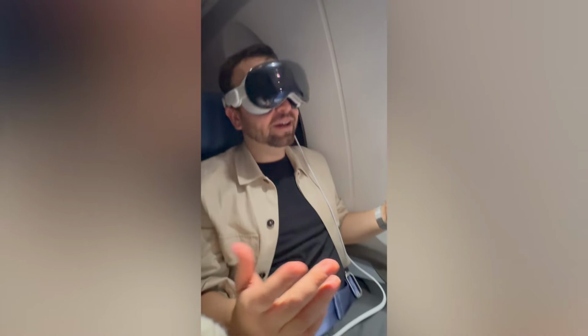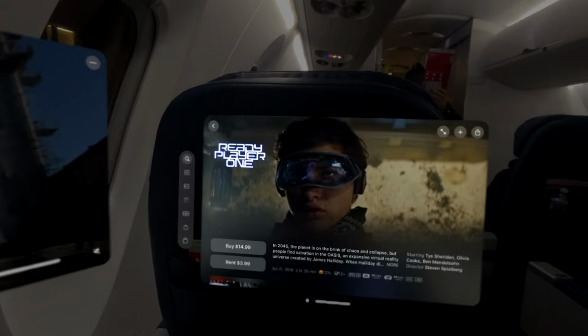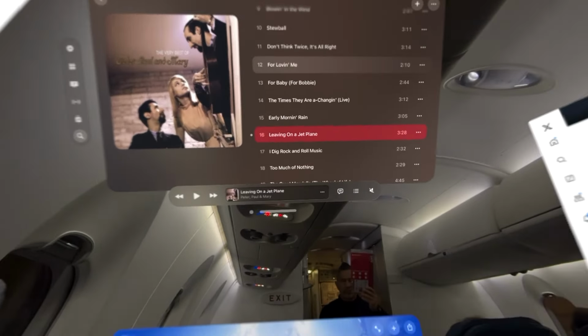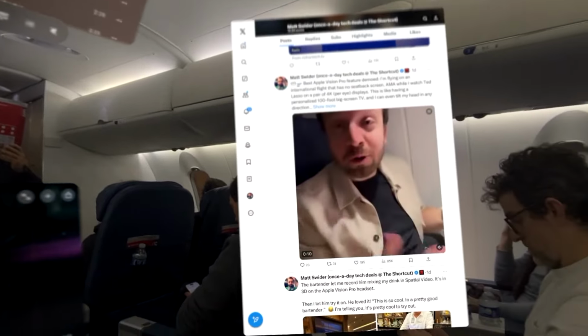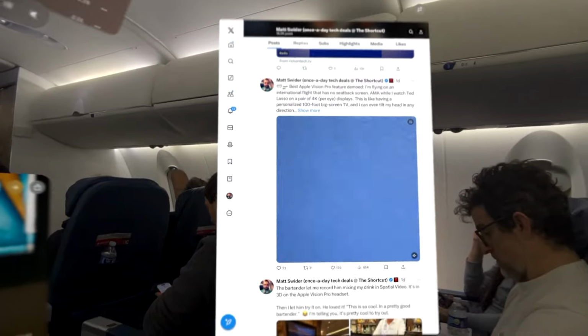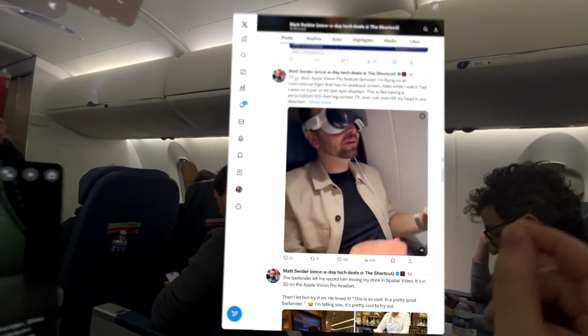Of course, what happens? Well, there's no TV in the seat back. But while everyone else was bored stiff, I was able to take an almost unlimited amount of screens to just surround myself. I was able to watch the movie Ready Player One, listen to music, browse Twitter, and review all my trip photos and videos without anyone seeing my screens. Multitasking and doing so privately is a real thing on the Apple Vision Pro.